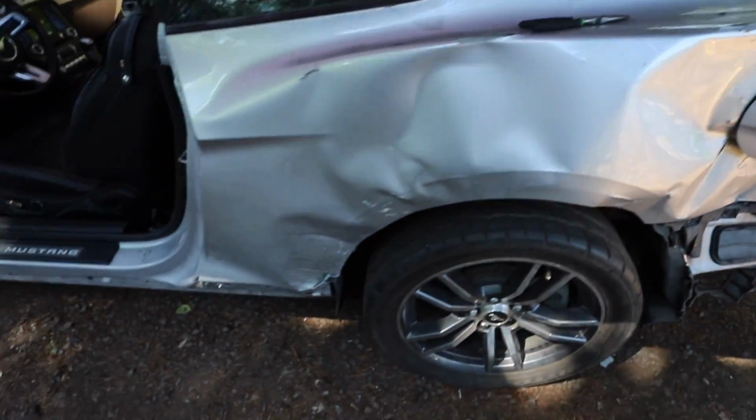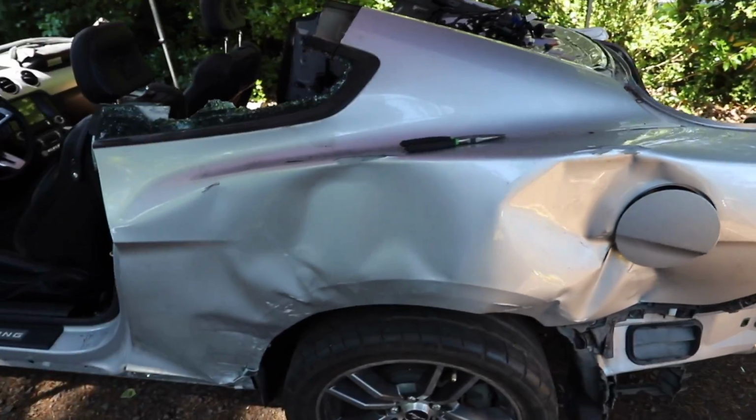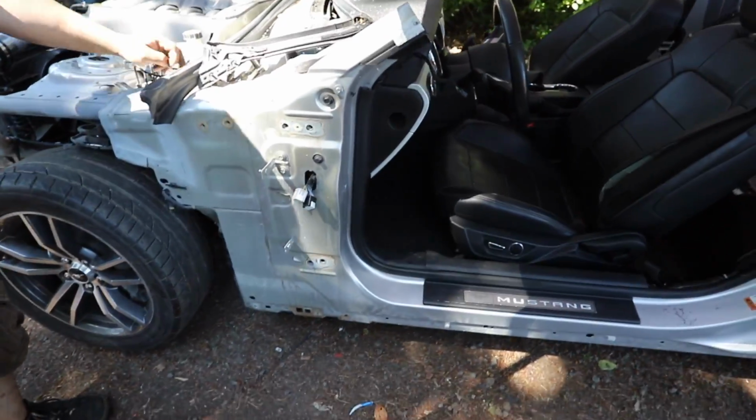And a lot of cut off wheel work. It's nice that this quarter panel is already toast, so we can just cut it off without trying to salvage it like we did last time. That's going to be a lot of work.